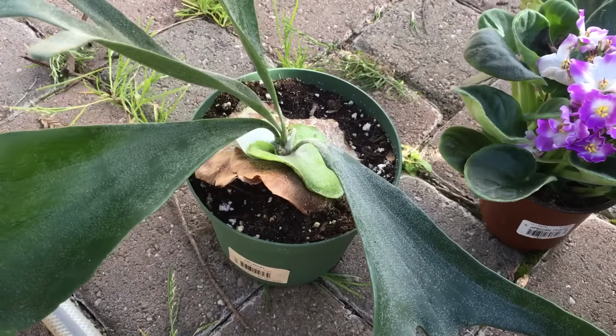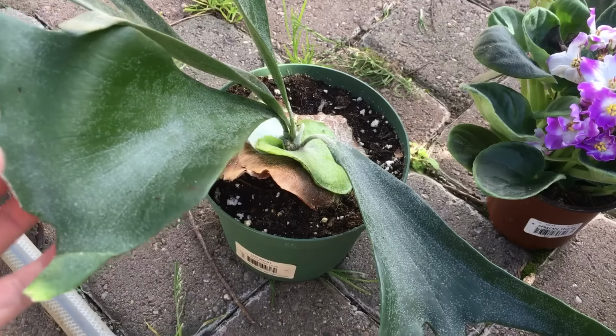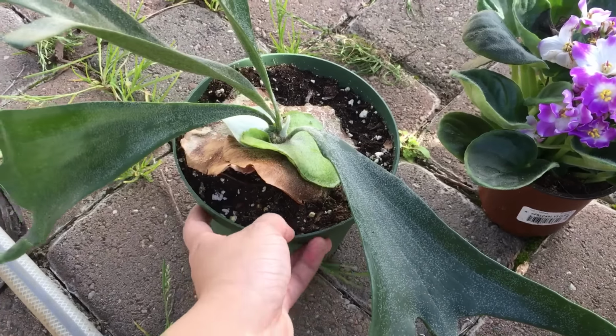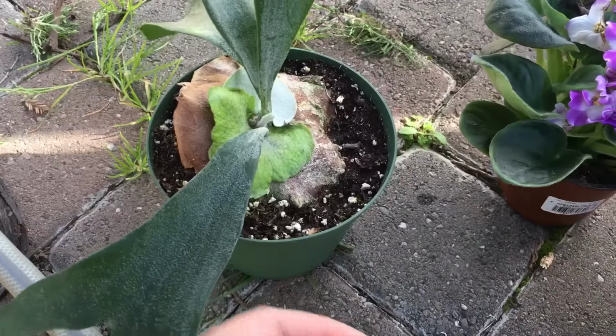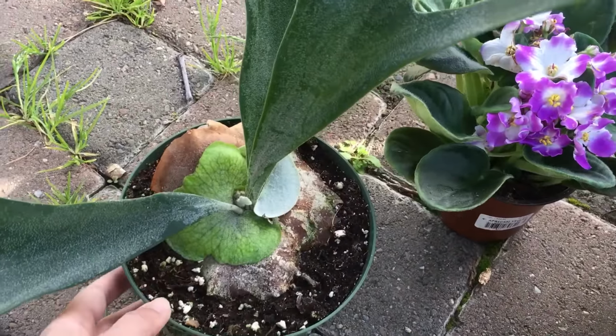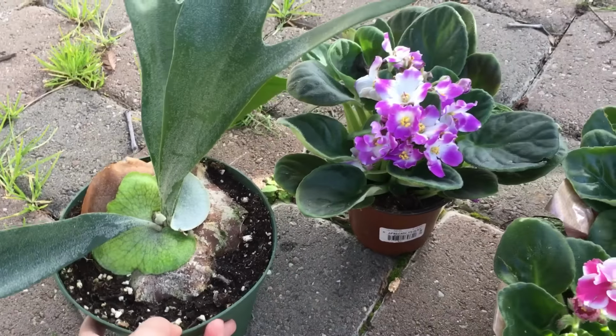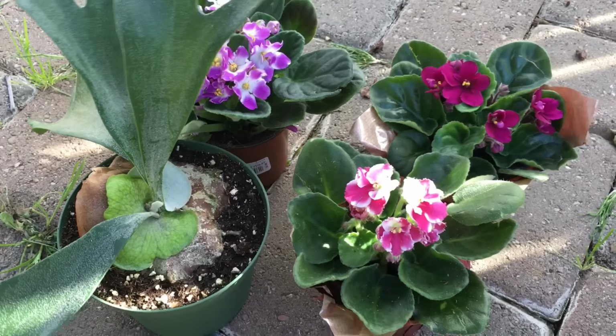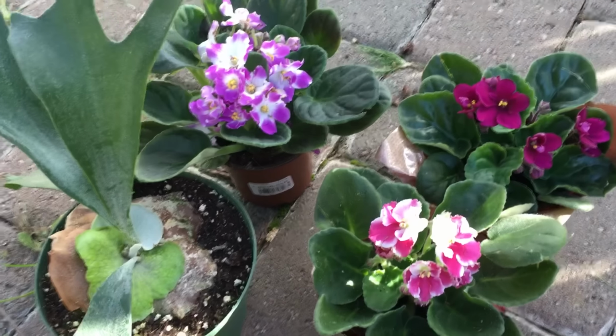And all of the staghorn ferns looked like they needed some water and of course some care, but you know how it is at Home Depot, they really don't care. Like me about African violets just a few months ago. So that is what I got today. I think they're really pretty, and I'm really excited about them.